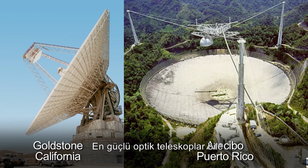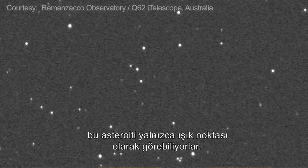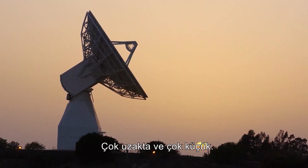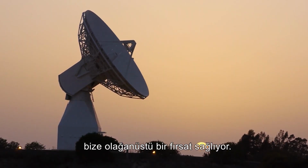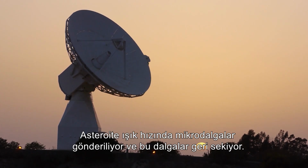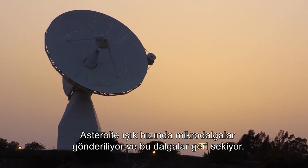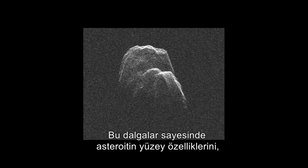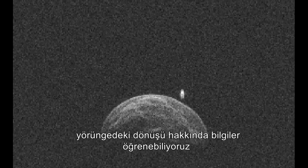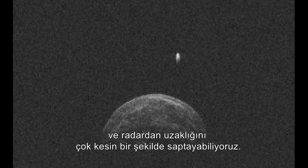Even the most powerful optical telescopes, and I'm talking even the Hubble telescope, can only see this asteroid as a point of light. It is just too far and too small. It provides an extraordinary opportunity to get very detailed radar images. You are transmitting microwaves. It's propagating at the speed of light toward the asteroid. It is bouncing back. And this radar echo is containing surface features of the asteroid. It's telling us about its rotation, and it's very precisely pinpointing its distance from the radar.